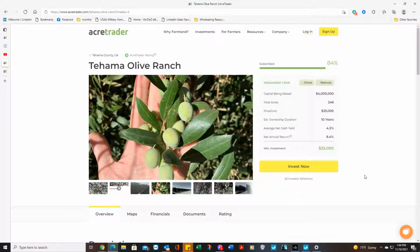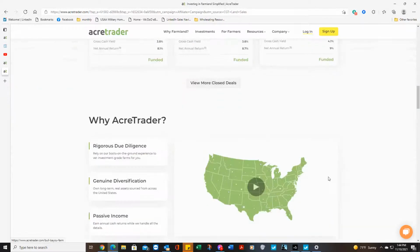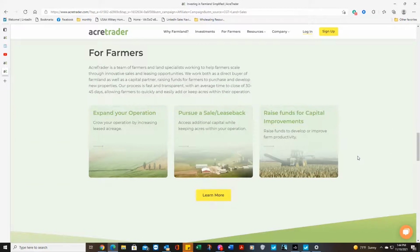So, at any rate, we'll jump back to just looking at AcreTrader. You got a lot of data here, a lot of articles, and why investing in farmland would be a good investment for you, to diversify your portfolio.